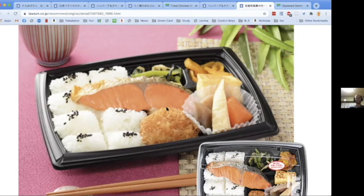I was known to get a makunouchi bento. So this is my number one. Although in terms of pure flavor, maybe I'd choose another one. But in terms of what I feel when I think about bentos, I'm thinking the makunouchi bento. No doubt.